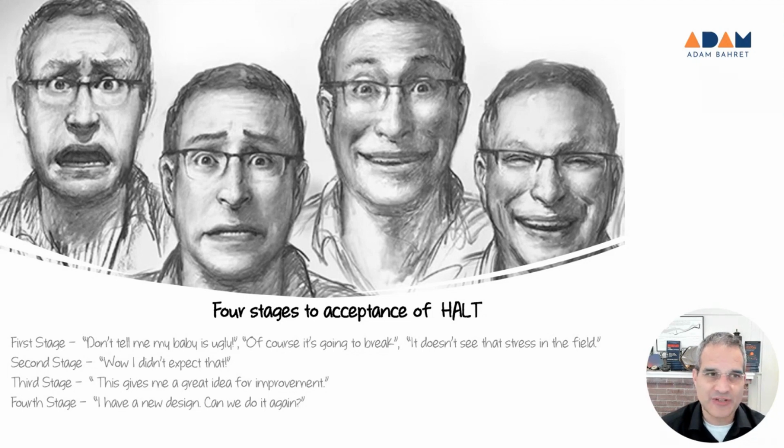And then if you drag them kicking and screaming through this, the second stage is they might see something that they totally didn't expect. I didn't expect it to break that way. That's really odd. And it might give them some interesting ideas about how to change the design. And you might change it not just to make it more robust. It might be an interesting opportunity for cost reduction or some other factor that's important to them. And they'll implement that idea.